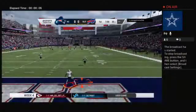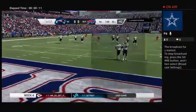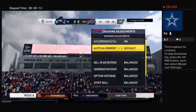Full swing, and we're underway here in Week 4. Let's go. Let's do it.